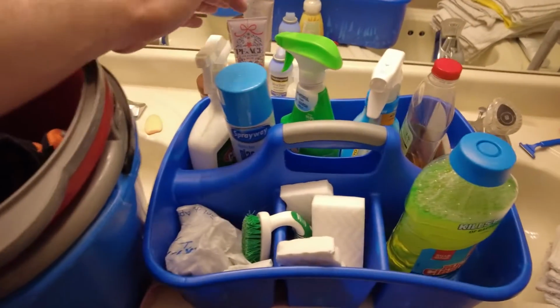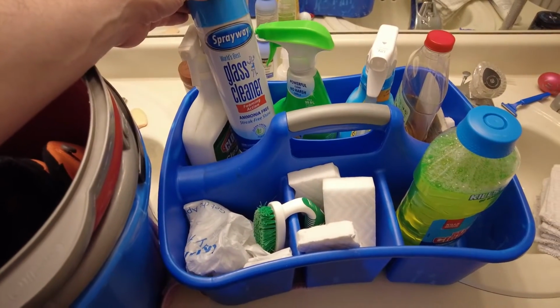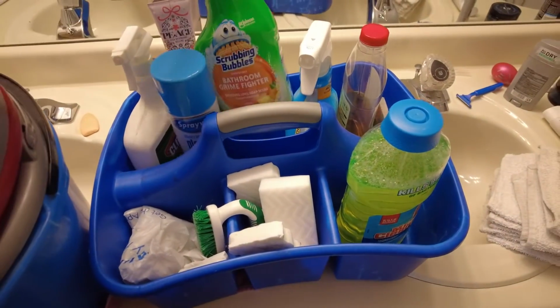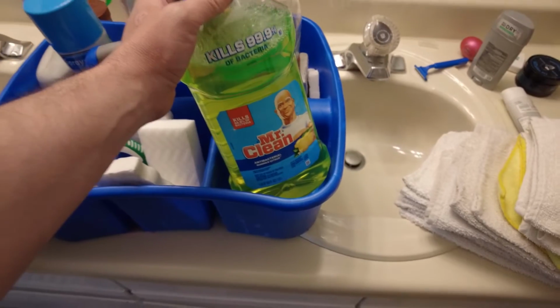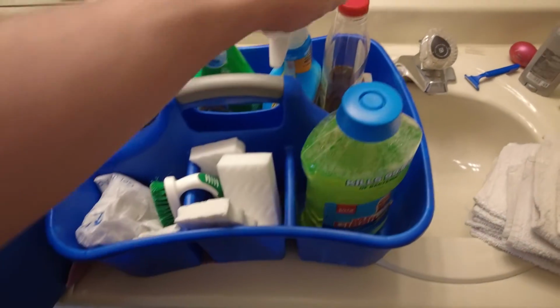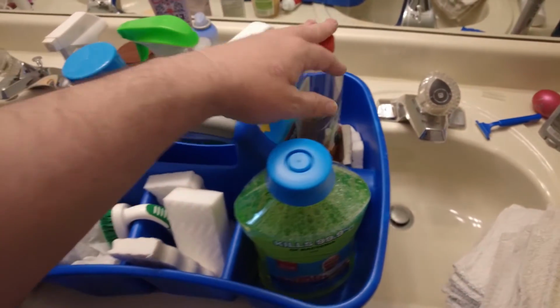For my cleaners, I've got a couple different bleaches here which will come in handy. I've got glass cleaner, Sprayway glass cleaner, aerosol glass cleaner. I've got Scrubbing Bubbles as a degreaser for cleaning showers and tubs. I've got disinfectant cleaner, Lysol Mr. Clean. It kills bacteria. That's great for floors and showers. And then I've got wood cleaner here. If anybody has a wood floor, I'll be using that.